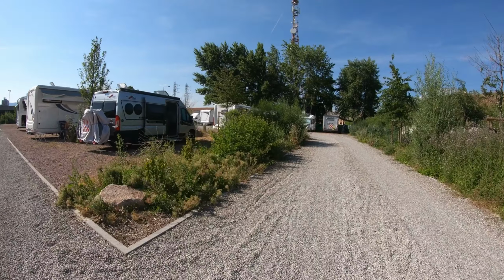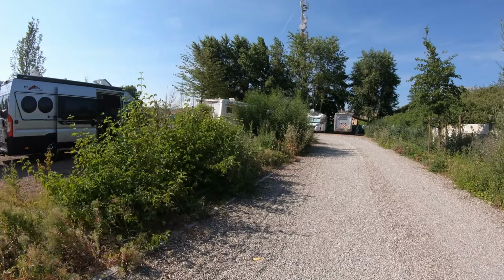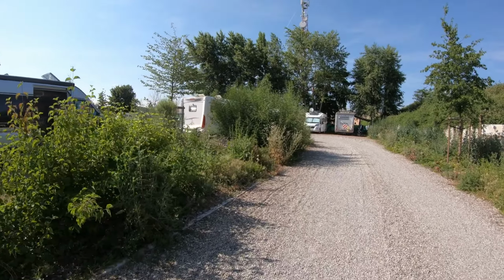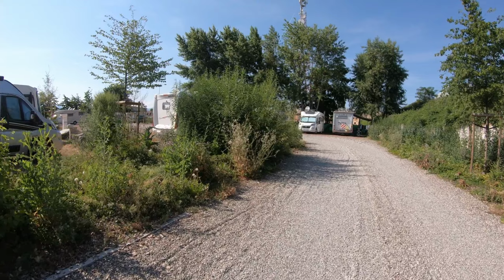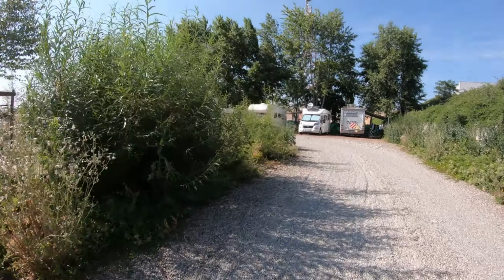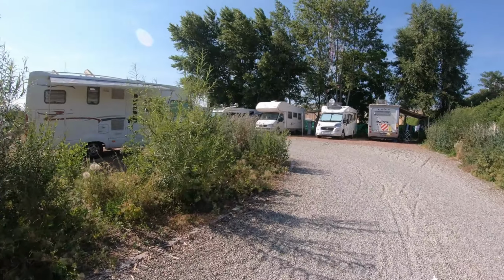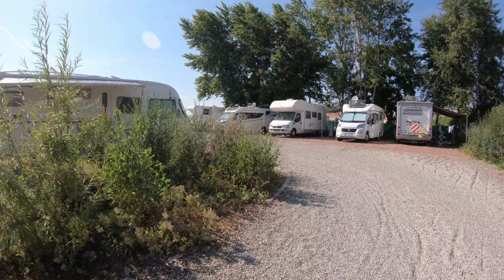So, I would say, so far, this aire at Colmar in July is worth the €14. It's a 20-minute walk to the area that they call Little Venice, which is where we're going to go this evening.